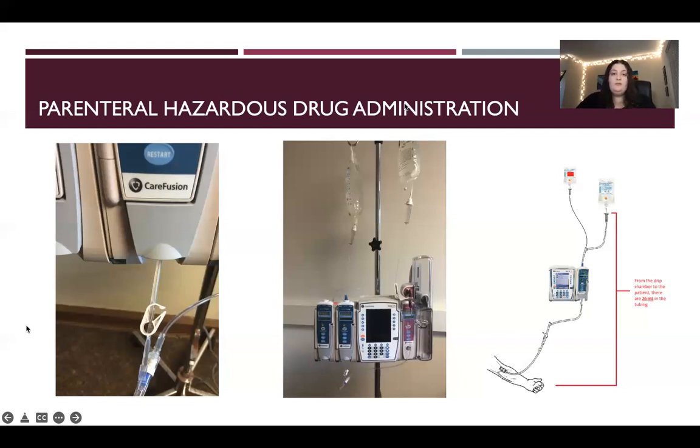To do that, we use what's called 3-port tubing. So your typical IV tubing will have a port up above the pump where you can attach your secondary set to, like if you're doing an IV antibiotic. And it will also have a Y site down all the way almost at the end of the tubing. 3-port tubing has this additional port right here, just under the pump itself. This is where we can attach our flush bag to.